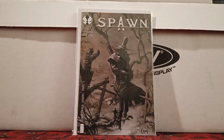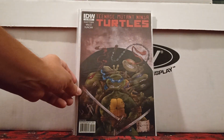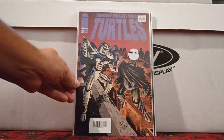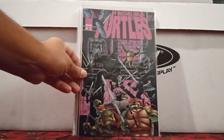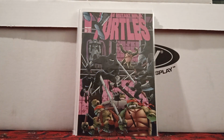Next up is from the 2011 series, the 1 in 25 Teenage Mutant Ninja Turtles #1. And from the Image series, Teenage Mutant Ninja Turtles #22, the first appearance of the Lady Shredder. Then it's the issue following that, the very hard to find final issue #23.